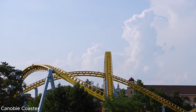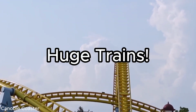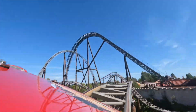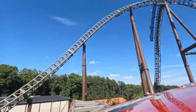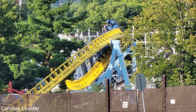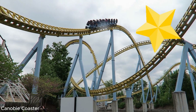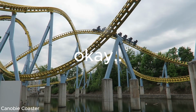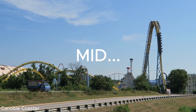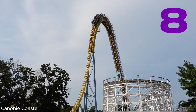For example, the Stengel dive is nowhere near the intensity of Mavericks, of course, but I can see why, and the S hill is nowhere near the intensity of Piraten at Djursland in Denmark. There's also a lot of filler space at the end of the ride, and also at some turns in the ride that just feels, you know, forceless. Overall, the ride has 2-star moments, and then some okay/good airtime hill moments, and then the rest of the layout is quite mid/bad. And that's why I'm gonna give Skyrush a score of 8 out of 10.